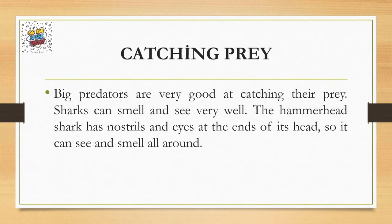Chapter 7. Catching Prey. Big predators are very good at catching their prey. Sharks can smell and see very well. The hammerhead shark has nostrils and eyes at the ends of its head, so it can see and smell all around.